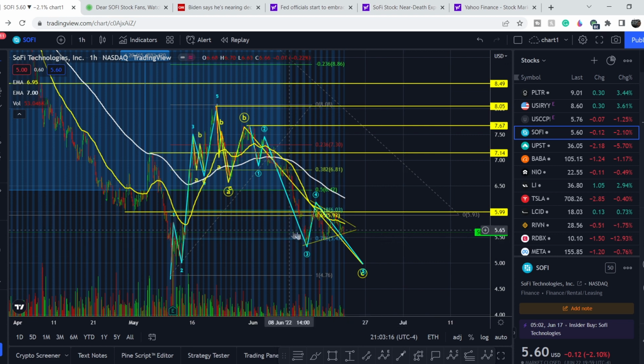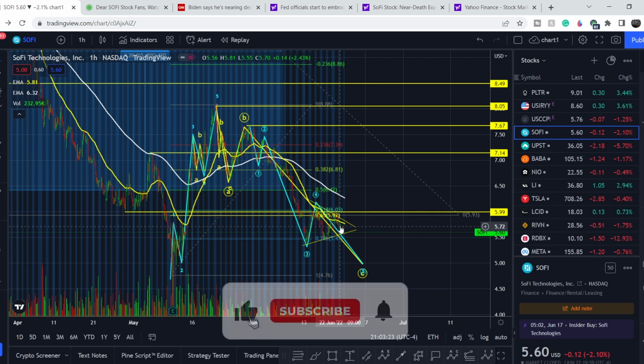That's why we have to be cautious, and that's why we have to see the breakout above or below this formation. So I think from the technical standpoint, that's it for now.